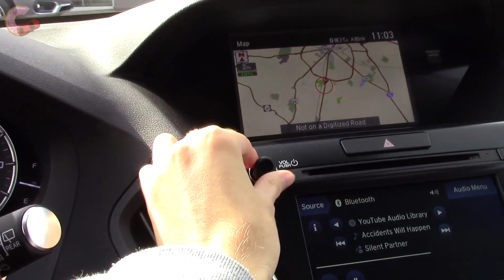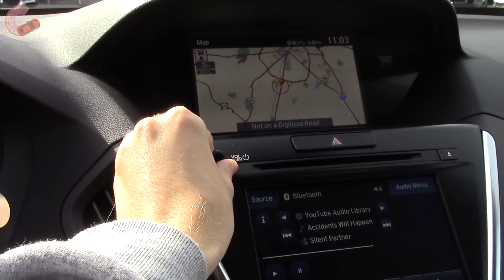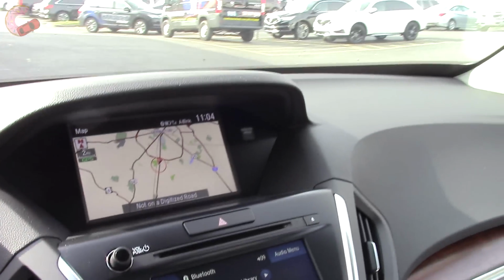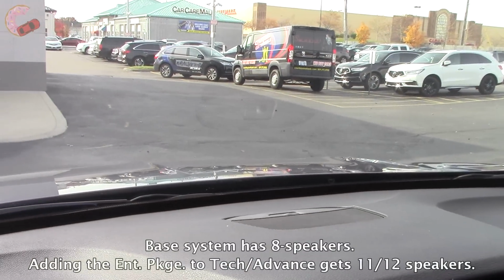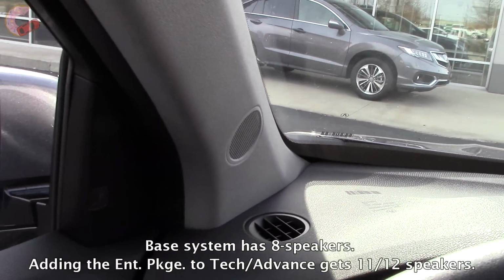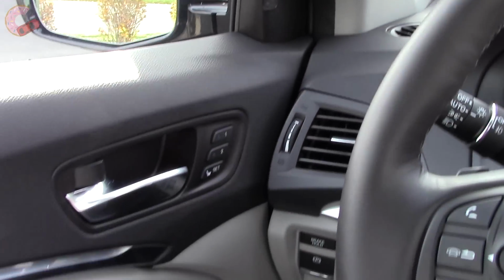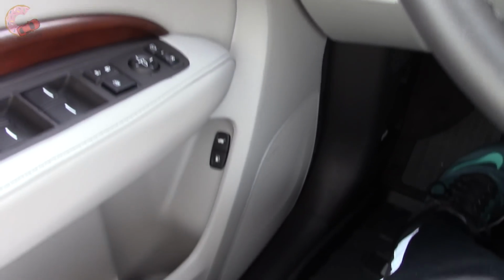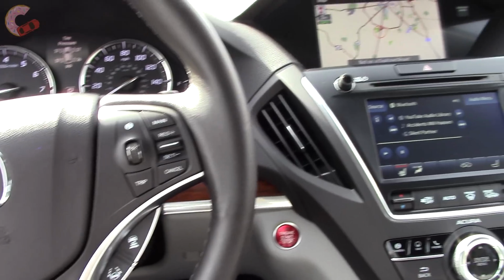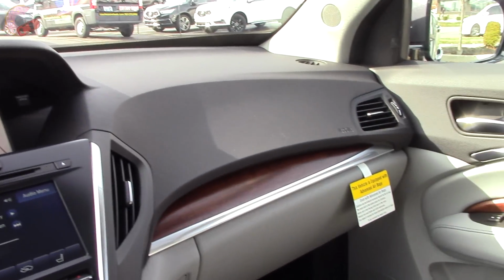Advance and Tech get this 10-speaker ELS audio system, so let's hear a sample. The sound quality is nice and balanced, and overall it's good.